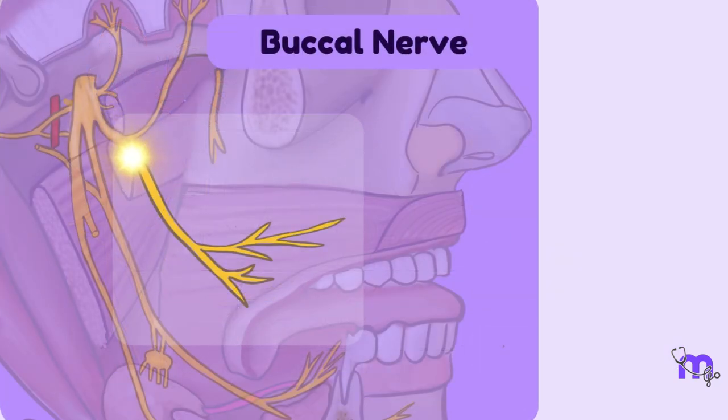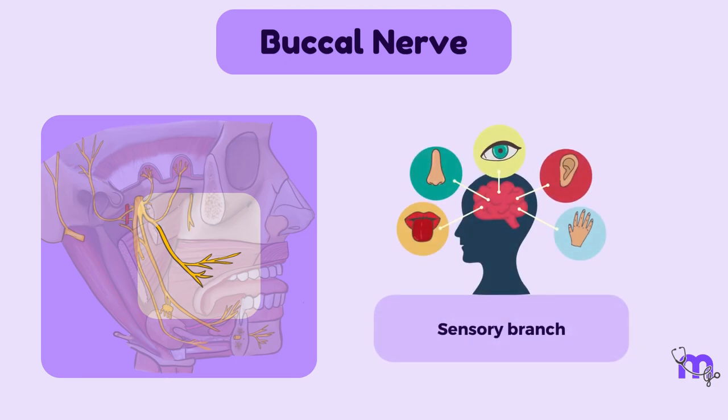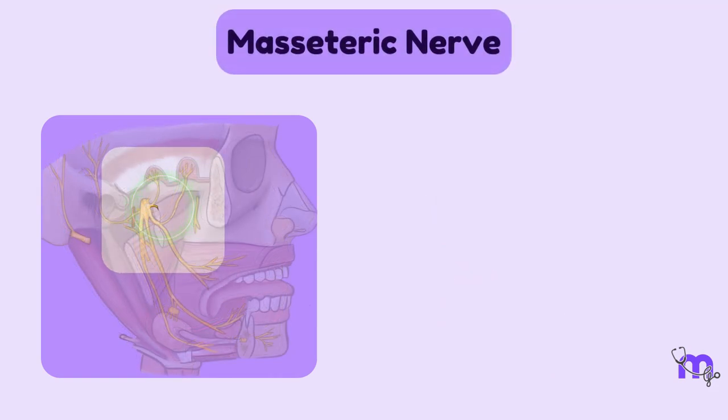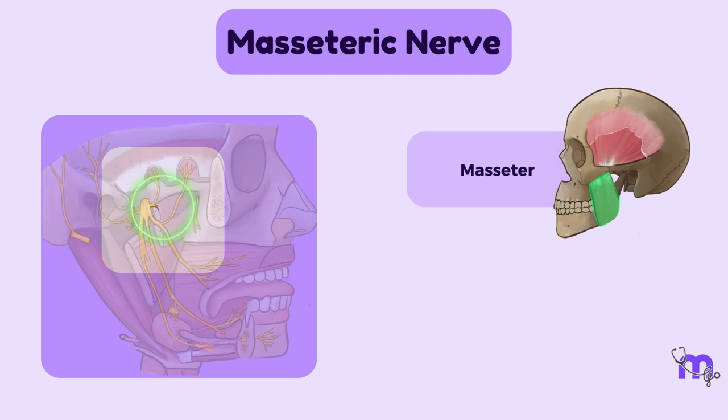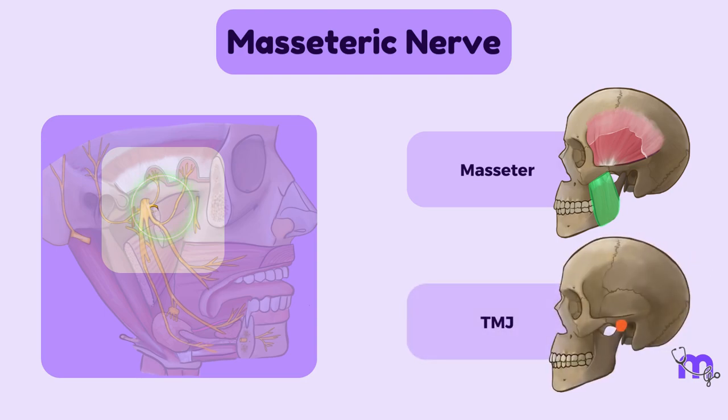The buccal nerve is on a special mission to explore the outer reaches of the oral cavity towards the cheek and report back with information. This is because it is the only purely sensory branch of the anterior division. It carries sensation from the skin and mucous membranes of the cheek, but not the buccinator muscle. The masseteric nerve travels through the deep layers of the masseter muscle before branching off to innervate the muscle fibers. It also sends fibers to supply the temporomandibular joint, or the TMJ.